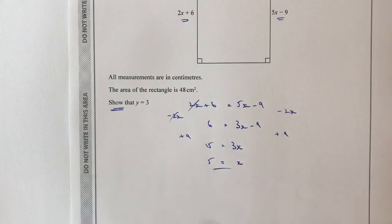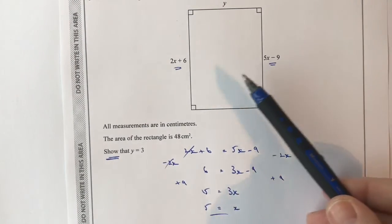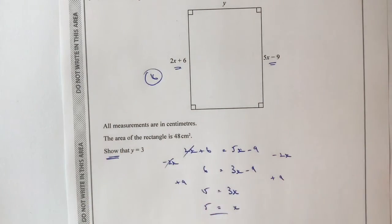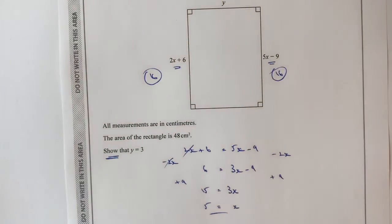That's kind of useful for me because I can now plug this back into my measurements at the top here. If I say x equals 5, then on the left hand side I've got 2 times x, which is 10, plus 6, which is therefore 16, and it also means that 5 times 5 is 25 minus 9, so that's 16 as well, which is great because now I know it definitely is a rectangle.